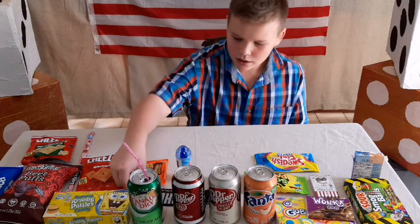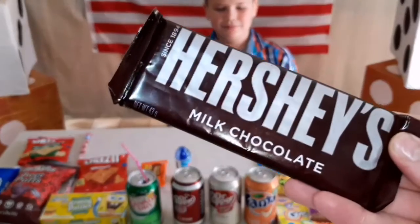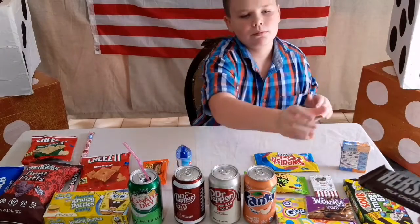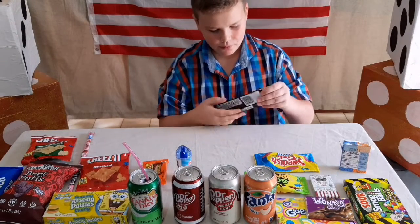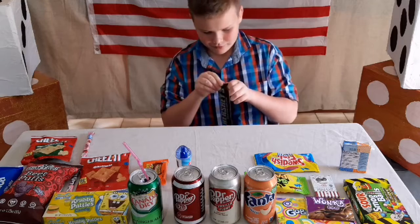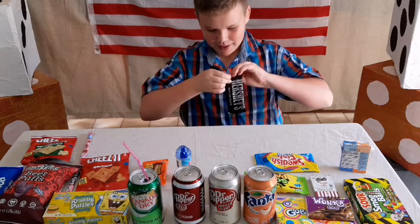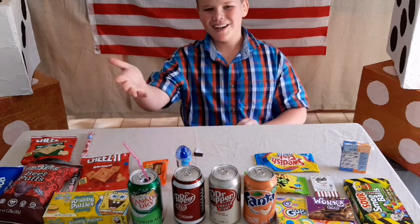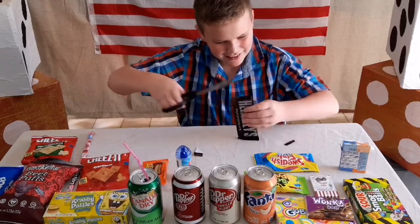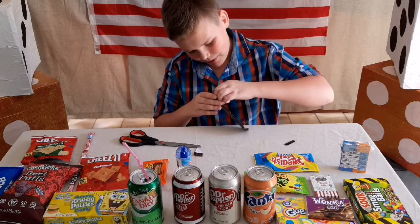Yeah. Okay, let's try Hershey's milk chocolate. There. Let's taste it. I can't open it. Wait. I completely did it, but there's scissors. I forgot the scissors. That didn't completely help. Now I'm gonna put my finger in it. Oh, okay.